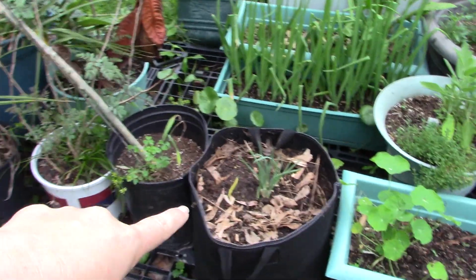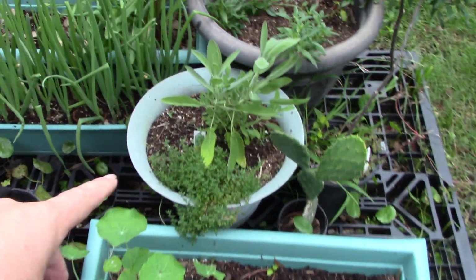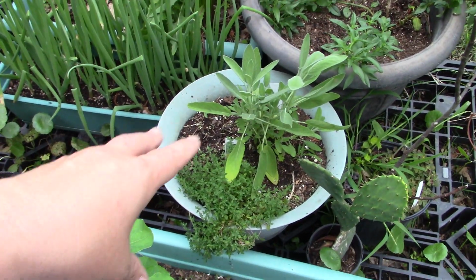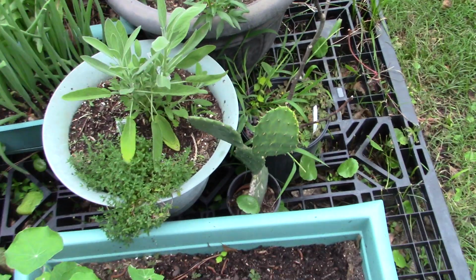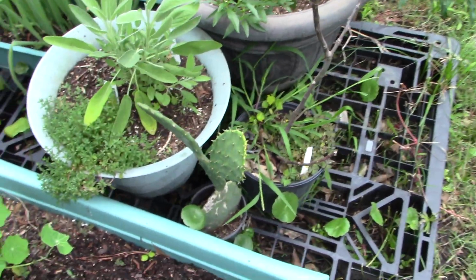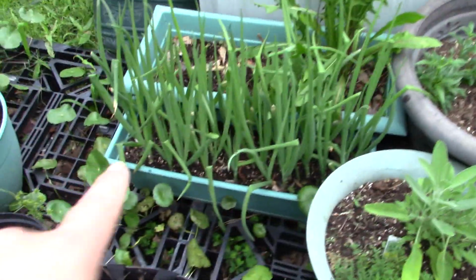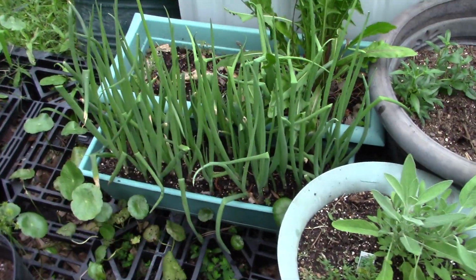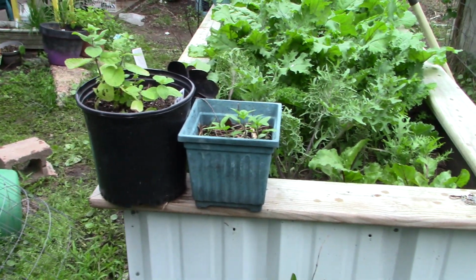Loquat. Got some walking onions, one little tiny nasturtium, some English thyme, sage, a fig I'm trying not to give up on, some foxglove flowers, green onions that are in another video, I can link that, and then my little collection of mint, and it's starting to rain, so I will be back.